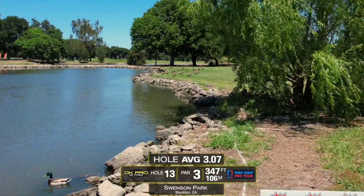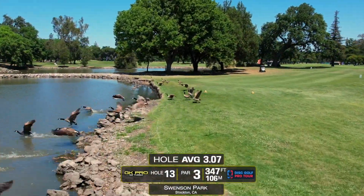Gotta make it count. If you're going to be a monkey, be an ape. Yeah. Look at all the geese.